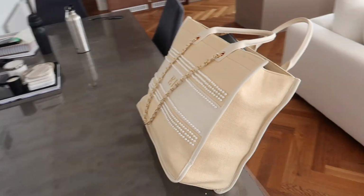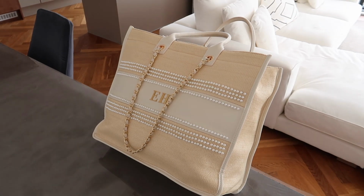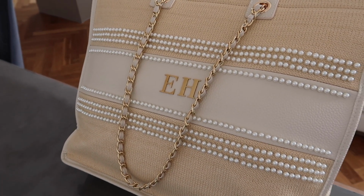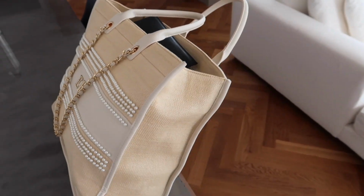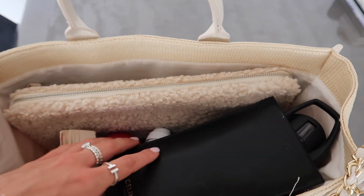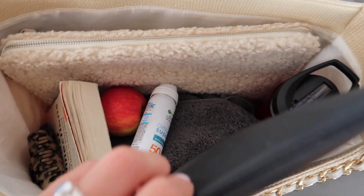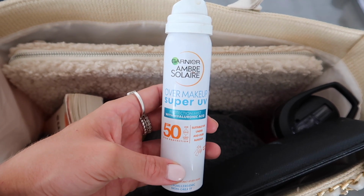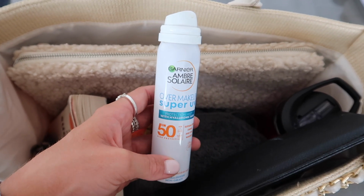So just to say, this is the bag I'm using today. It's a new one from Abbott Leon. It's got my initials on it, which is really cute, and these lovely pearl details. It is absolutely massive. I love it. It's got so much in here. Got my laptop, a towel, a little apple. This is really good actually. It's basically factor 50 for your face, but it goes on over makeup, which is really good.